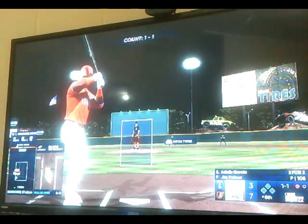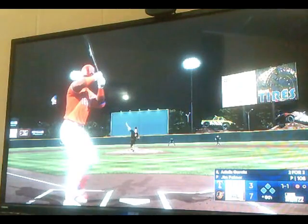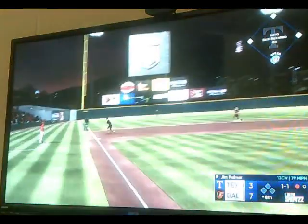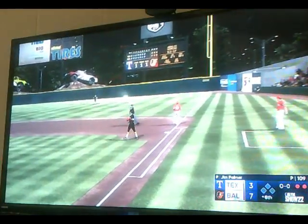And now the center fielder, Adolis Garcia, for the 4th time tonight. The 1-1. Robinson throws to first and Tapia is out.